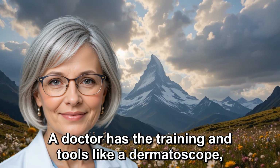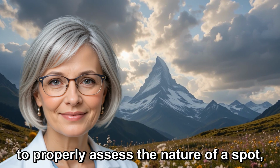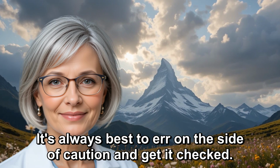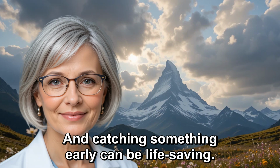A doctor has the training and tools like a dermatoscope, which is a magnifying tool used to look at skin lesions, to properly assess the nature of a spot. Even if you're unsure, it's always best to err on the side of caution and get it checked. Peace of mind is invaluable, and catching something early can be life-saving.